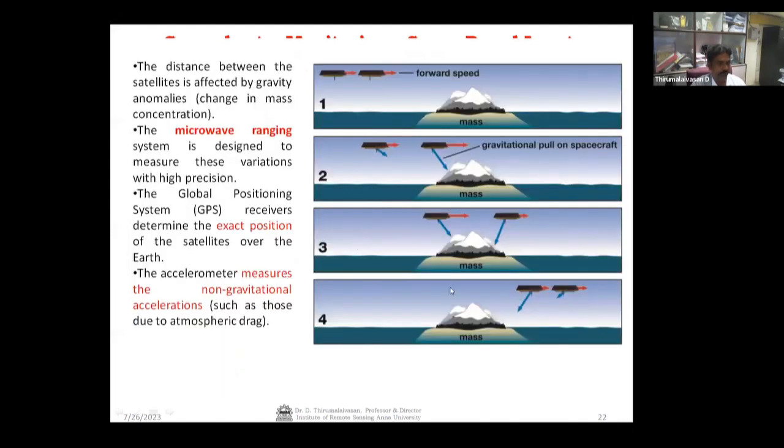For example, when these 2 satellites are flying in orbit, they also fly over the sea. And as I've already told you, the distance between the satellites will not vary much when they are flying over the sea, because there is no huge mass change over the oceans. But when it passes over the land, there is a gravitational pull on the spacecraft. When the first spacecraft enters, there is a gravitational pull on it, and this increases the distance between the satellites. And this is exactly measured using the microwave ranging instrument that you have on board.